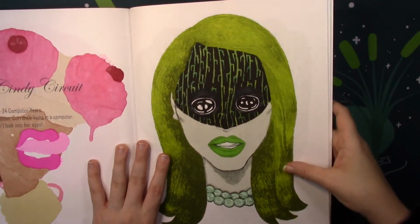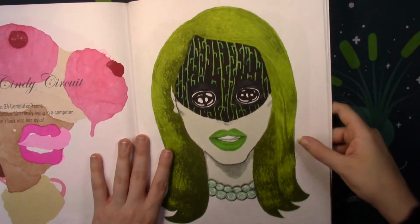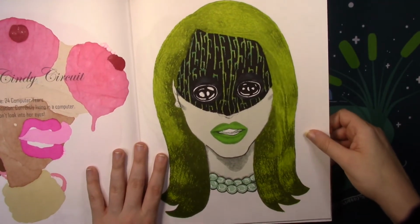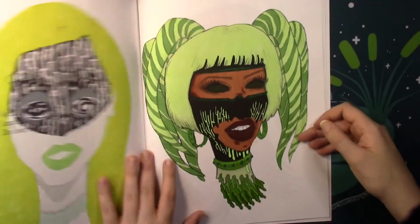But she has the wonderful green cyberkinetic lines there. This was a very simple, like flat one. I guess maybe because she's a computer, she doesn't have as many human looking features, so she's super flat. But yeah, that was a fun one.